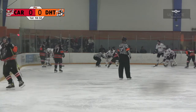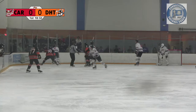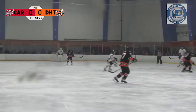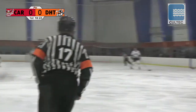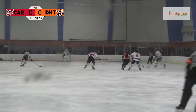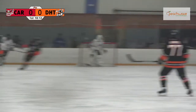Face off on the far circle in the offensive zone for the Hat-tricks, right of Chris Paulin. It is won by Carolina and fluttered out to center. Bouncing puck in the neutral zone, taken by the captain, Johnny Ruiz. Backhands across. Atwell will hand it back to Ruiz on the near wing. Cross ice to Atwell and through the neutral zone, past Ruiz's stick, and Carolina takes over.